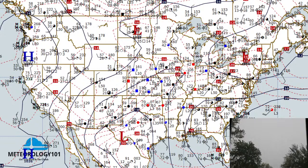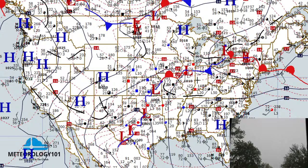So if we throw the fronts on here, we do have some thermal advection through here. So we have that cold air advection. Pretty much, I would almost put that as a stationary front with the way these winds are opposing each other. And then going into the low, going into that trough, and then thermal advection, warm air advection as these winds are out of the south.